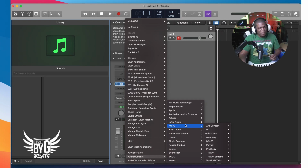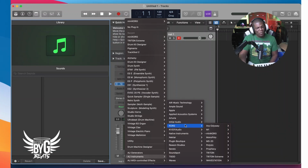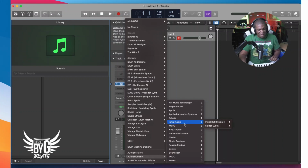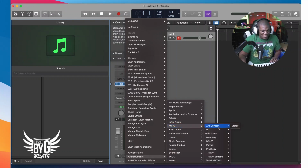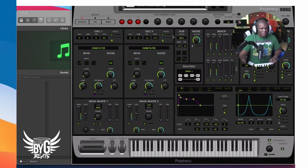Now there are a lot of plugins today. I just recently bought Arturia's Analog Lab 5. There are so many analog sounds. I couldn't even see myself playing with that particular instrument. But let's go over to next, the Prophecy. See what we're working with. Man, I love this GUI on this. This is a nice GUI.